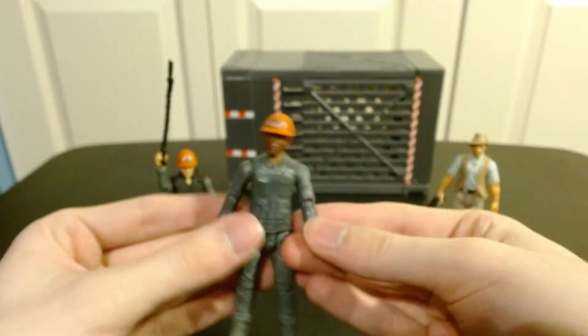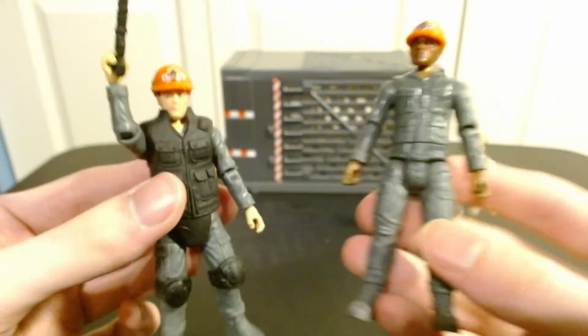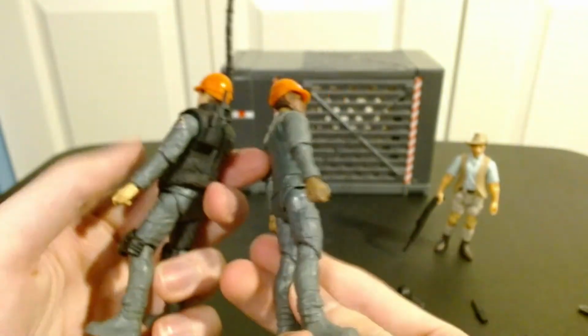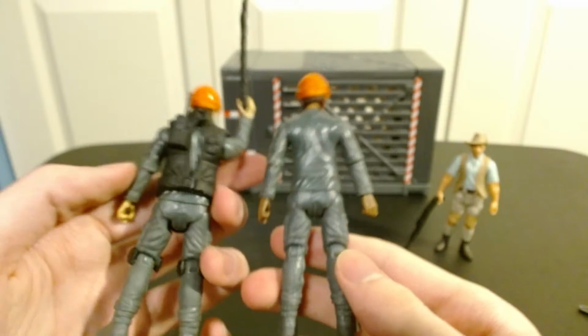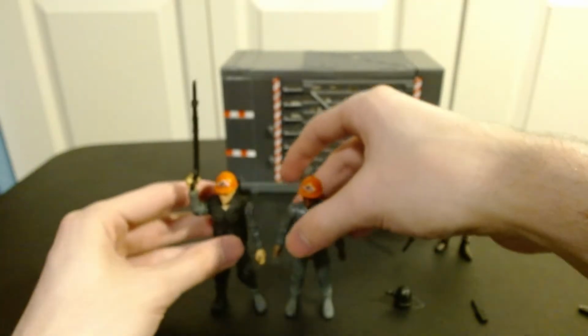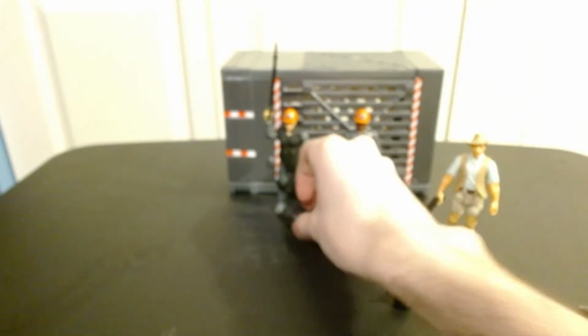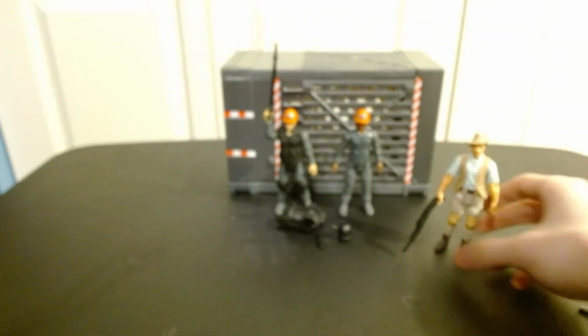And then the gatekeeper also can have a vest. I'll leave him without the vest for now, just to show you the comparison. This is fully armored park worker, and this is without. So, you know, you get quite the variation, which I really, really like. And then we haven't even looked at the dinosaur in this set yet, which I think has some quality control issues, unfortunately. But this wouldn't be a Mattel Jurassic World review without some lovely quality control issues.